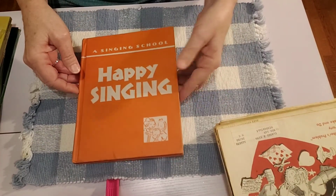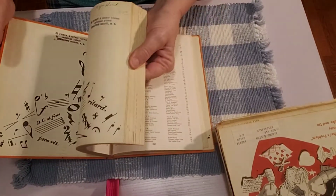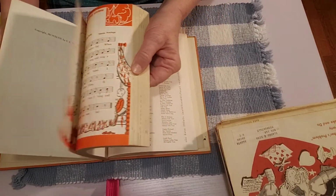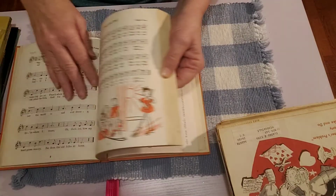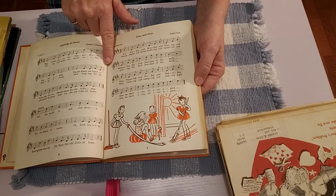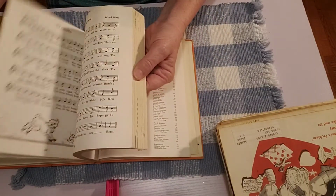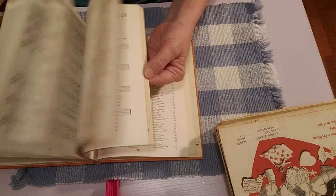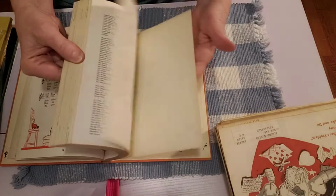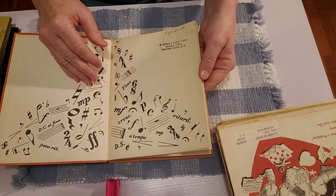And then this one was just a book I found, Happy Singing. I had to get it because it was just full of pretty music pages. I have music books, piano books mostly, that I found at Goodwill, and I think they're really cool and old, but this was so cool with each page having music on it like this and the little pictures. It's a kid's music book with these little pictures and graphics, and I thought it was too cool to pass up. So I went ahead and got it. There's no writing in here that I could see, and it's in perfect condition. So I thought it was absolutely beautiful, and I did go ahead and pick it up.